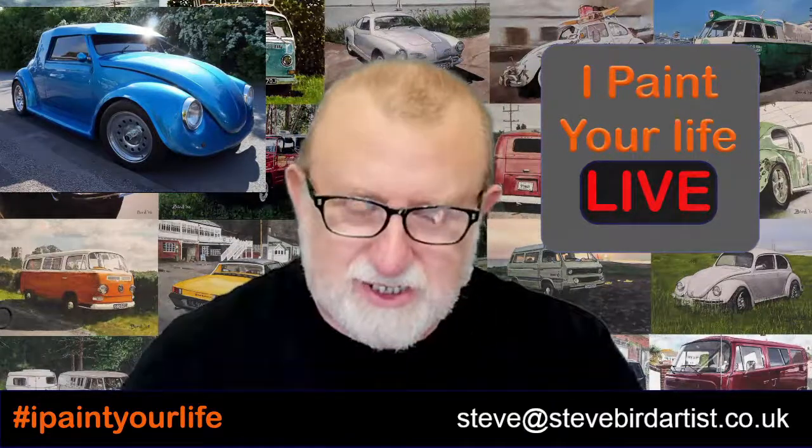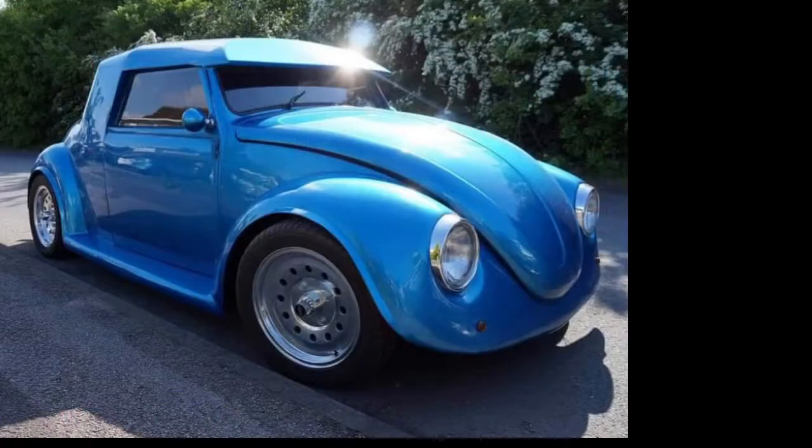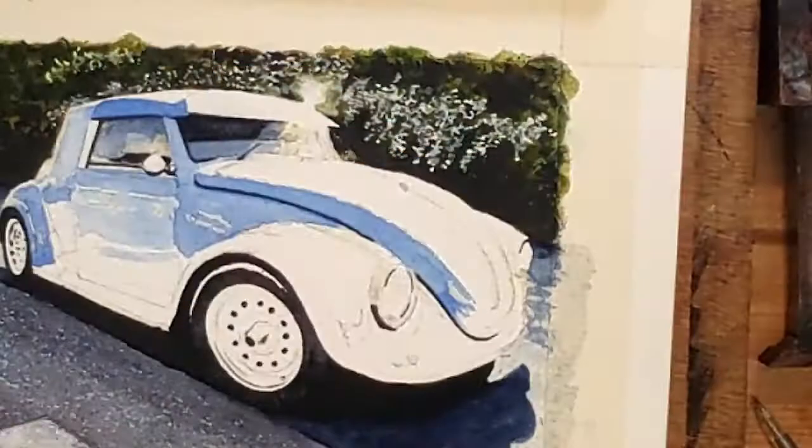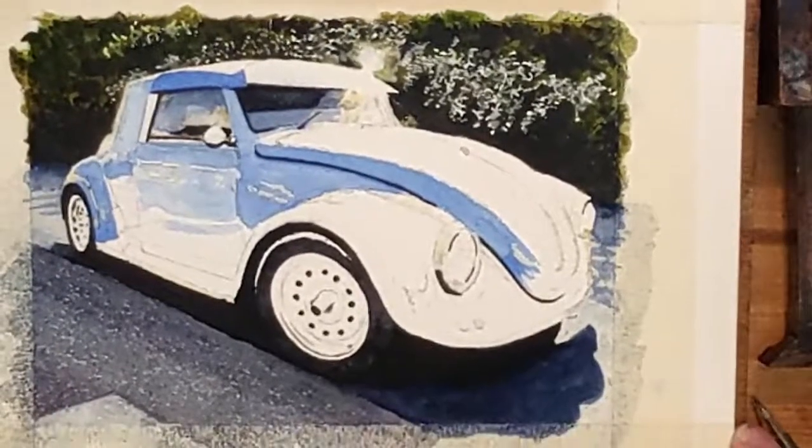Okay, that said, let's have a look at the painting. Let's have a closer look at the picture that we're working from. This is the photograph that Carl, not Bruce, sent to me of his lovely customized beetle. And we are at the moment at this stage with it. Here we go. That's where we're at.